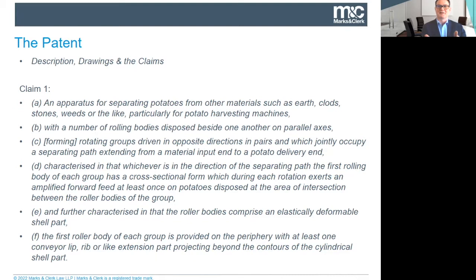So effectively what you're doing is narrowing the scope of each claim, because to infringe a claim, you have to take each and every feature. So obviously if a claim has got 30 features, it's much harder to infringe that claim than a claim that has, say, 4 or 5 features.